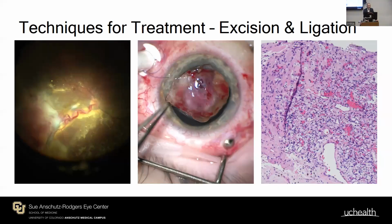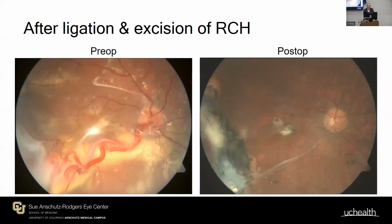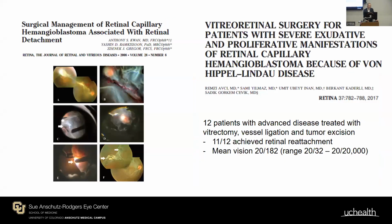And once you get that tumor out and tie it off, you see massive change in the draining and the feeding vessels. And so this guy had poor vision to start. So, unfortunately, his macular scar persists, but we were able to control the disease. He actually presented with rubeosis. And so he's teetering on the edge of globe loss, and instead he's moved on down the road and is doing very well many years later.